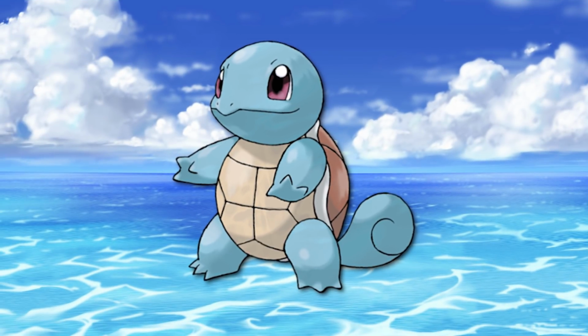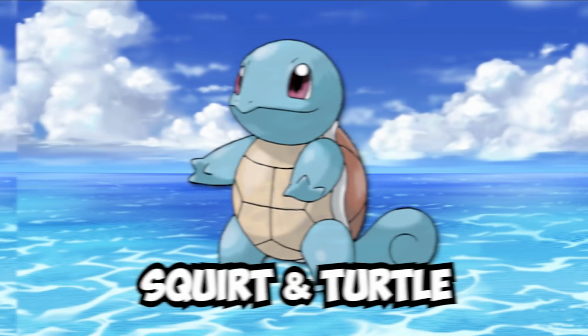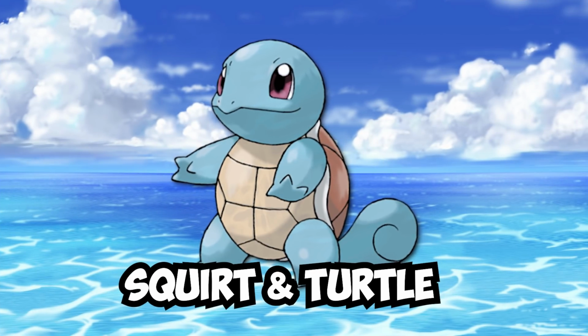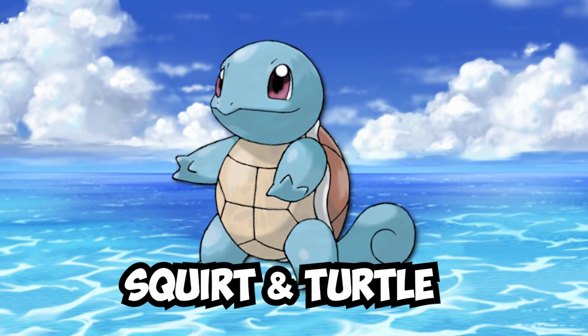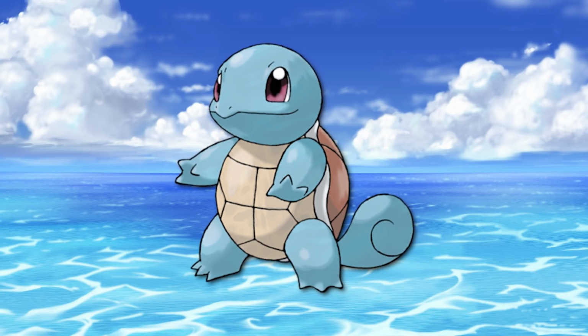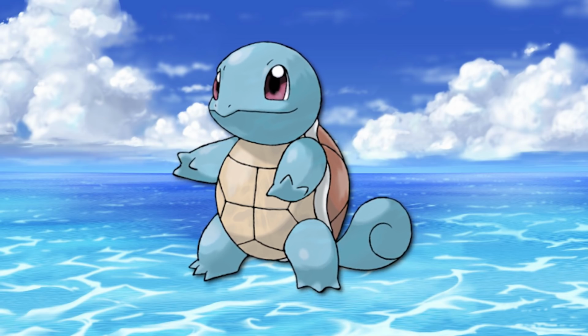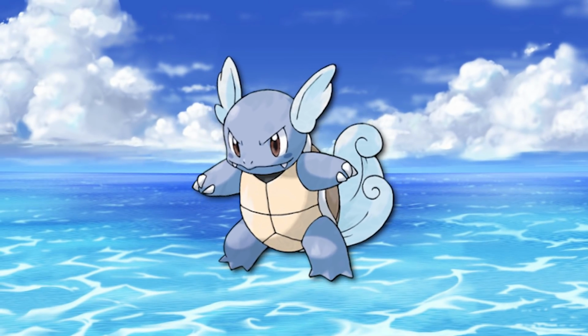As for their names, Squirtle and Wartortle, Squirtle specifically with its English name uses the word squirt and turtle, and potentially also squirrel in its name, considering how its tail kind of looks like a squirrel tail. As for the Japanese name, it is Zenigame. Here we have basically a mixture of the word Zeni, which means money, and Kame, which means turtle, so kind of interesting.